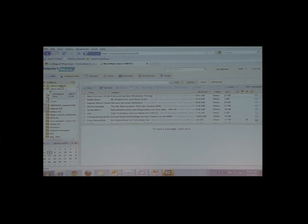One of the most interesting features of Zimbra is the search feature. And the search feature is indexed on the machine as mail comes in. So as your mail is delivered into your inbox, the Zimbra servers, the Merit Mail servers, actually index it just like they would a file on your computer. So they build an index for it, which means that when you want to search for it, it's instantaneous.